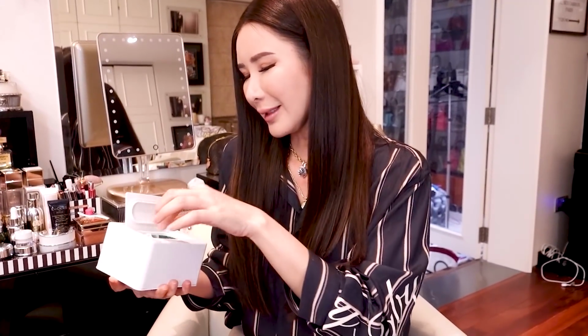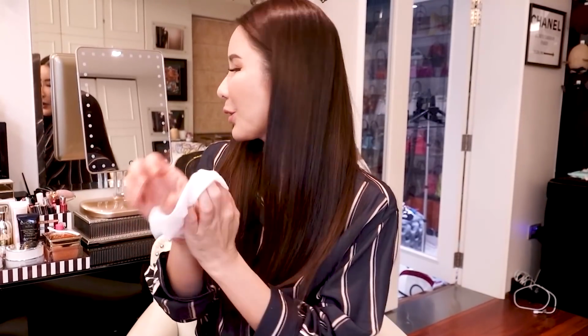So what's really important on a vanity table is this wet tissue container that I bought from Muji. And I put my favorite wet tissues. They are from Clover Soft. So it's important to have these handy on a vanity table, because when you put on your skincare and your makeup, you will always need to have wet wipes.